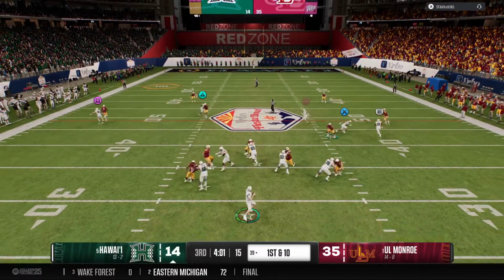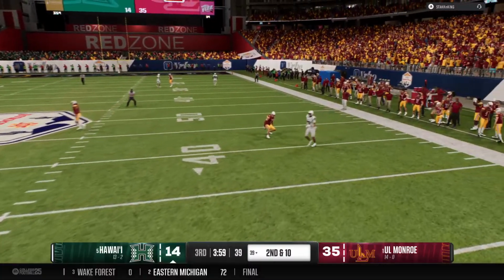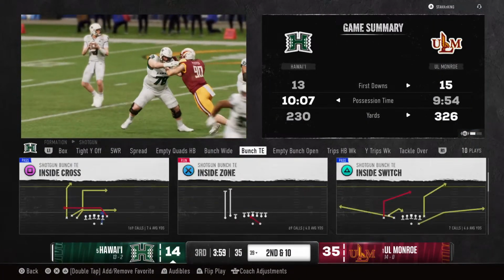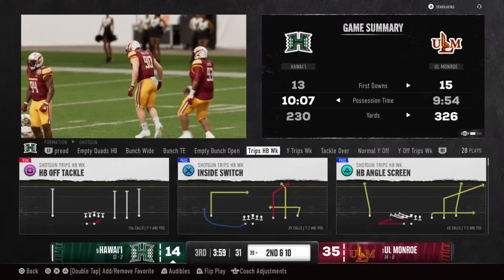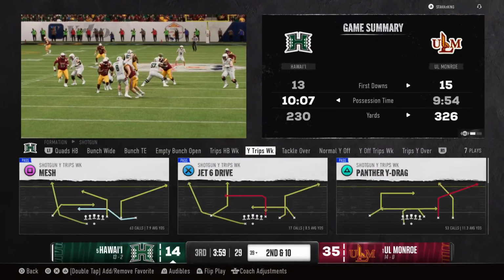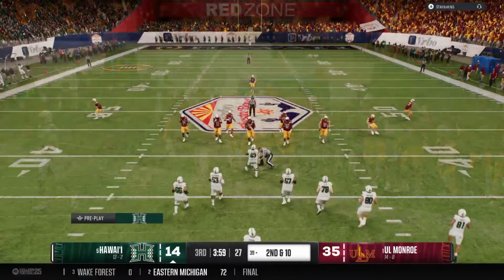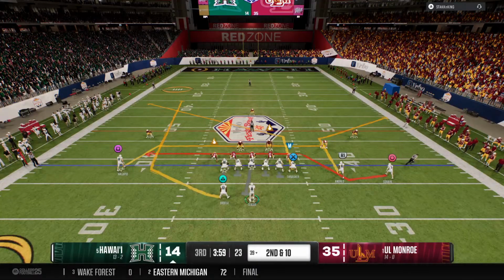Looking to throw it on first down. Running out of time in the pocket. That's incomplete. Even on a first down pass attempt, he felt heavy pressure. And you got to love this if you're a defensive coordinator. It's all about affecting the quarterback and getting pressure on him. This time they got to him and forced that incompletion. Incomplete, so it's second down and 10.